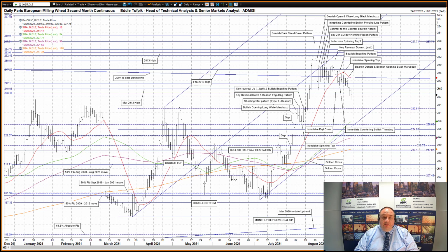Anyway, since the move up, we've seen prices move further to integrate what were resistances into support, and then to start breaking those supports. They are the broken 2007 to date downtrend, currently at 244.5, the middle time currently 257.25 of the increasingly significant late March to early July bullish Andrews pitchfork, and finally the 2013 high at 253.5.